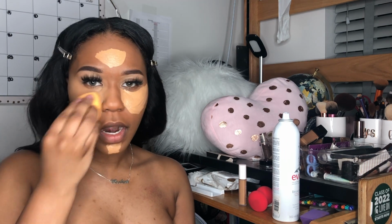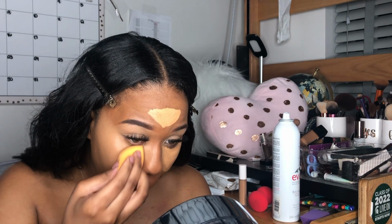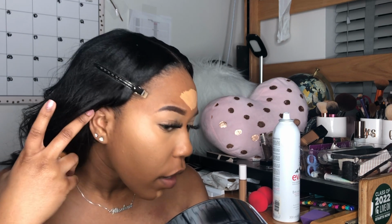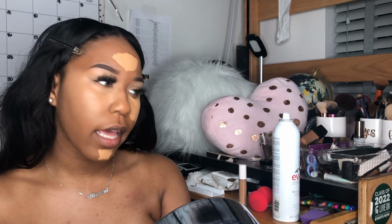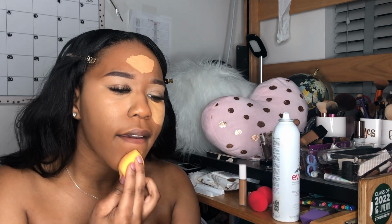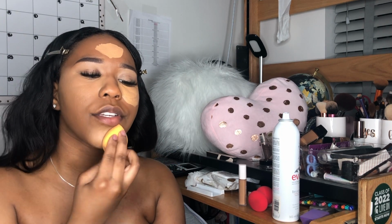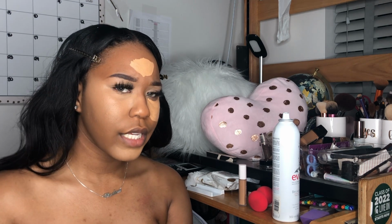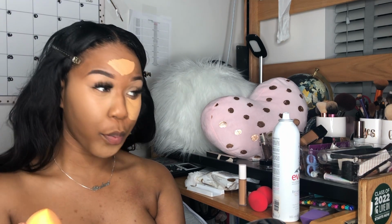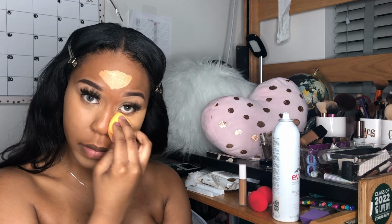Okay, so far, if we're looking at it, it looks good. I would say it looks just a smidget on the drier side. It's not really making me glow as much, but that's not a problem because usually I'll go back in with water, and I didn't use primer like I said before, so maybe that's why. It's not giving me super dry vibes, but it's on the drier side for me. But it blends out very nice.